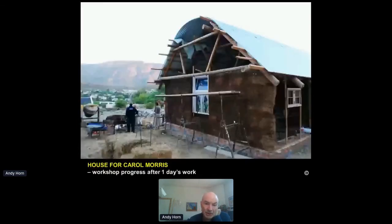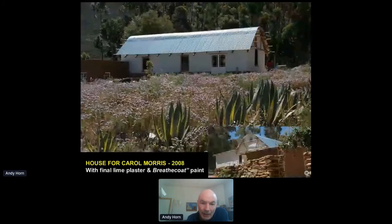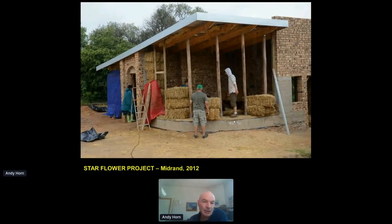Some of the challenges of workshops are that people lose enthusiasm toward the end of the day, or they slack off, and then they don't do the follow-up cob work. So it's important to follow up and work that clay, flatten it off, deal with all the hollows and dips, and compact it so that it gets much stronger.